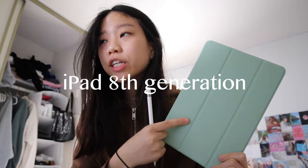So a lot of you guys ask me, and I do take notes using the iPad 8th generation. It's just the regular iPad, no iPad Pro or anything like that, because I really didn't think I wanted to spend like $1,000 on an iPad. And I also already have a really nice working computer as well as a really nice phone.